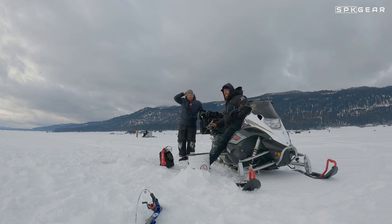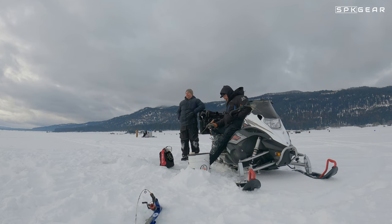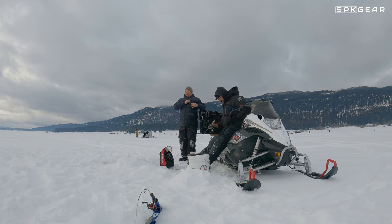I've been jigging the crap out of that hole. Only caught two or three, and then a giant one hits it. Well, the little one seemed to have moved in, huh? I was trying to get a picture.